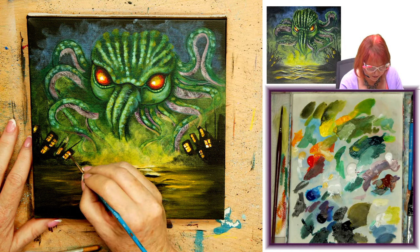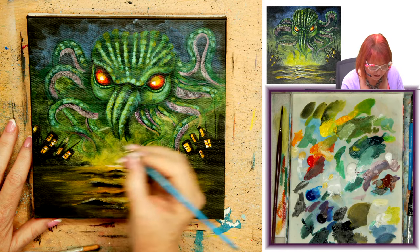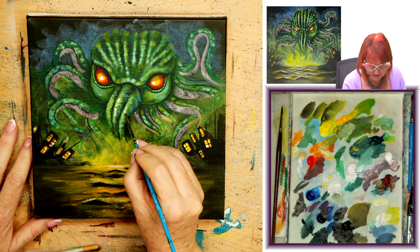And some of the windows will be brighter because they'll have more light on them, so I can sprinkle in a little extra light. And I can come here and say, all right, you got a little reflection on this tentacle, maybe a little on that tentacle.